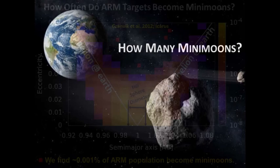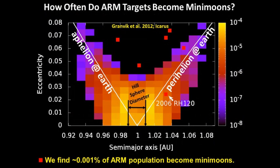To answer that, we had to do some dynamical studies. So this is some work done by Mikhail Granvik and Robert Jedicke just over the recent history. What they did is they looked at the orbits of essentially the ARM candidates, and this is a plot of semi-major axis and eccentricity, and the numerical calculations to see how many objects would be captured over time. And I'll just give you the bottom line here. There's a lot I could say in this plot, but I don't have time.